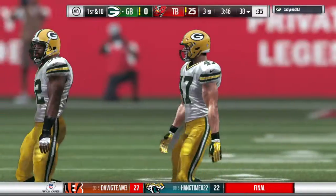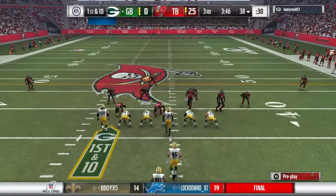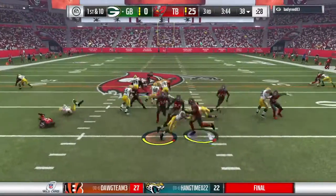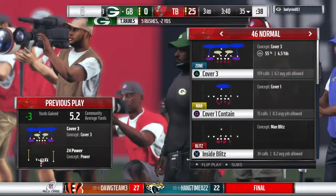And last drive, 3 and out. Still a goose egg on the scoreboard. How do they break that goose egg? They've got to find a way to get the ball in the hands of their playmakers, get them some space, and try and make a first down and get some momentum going.